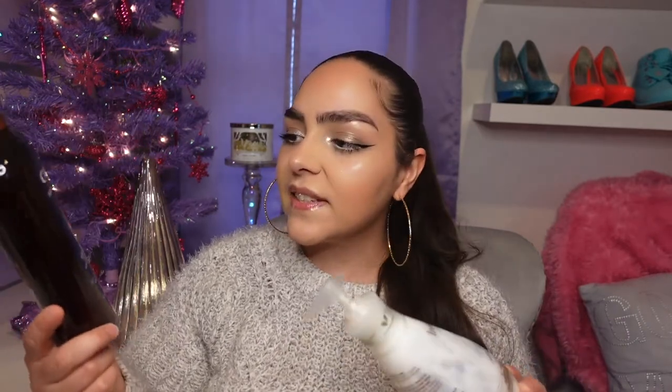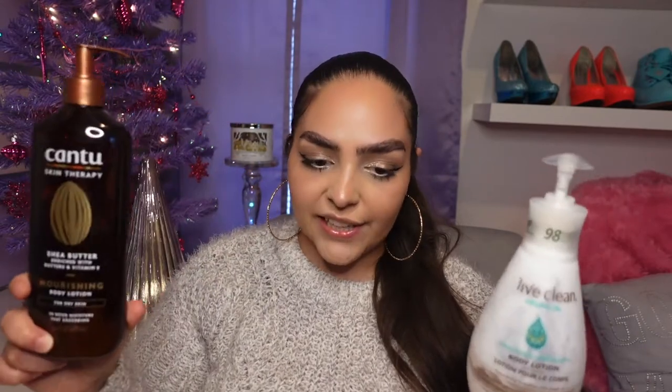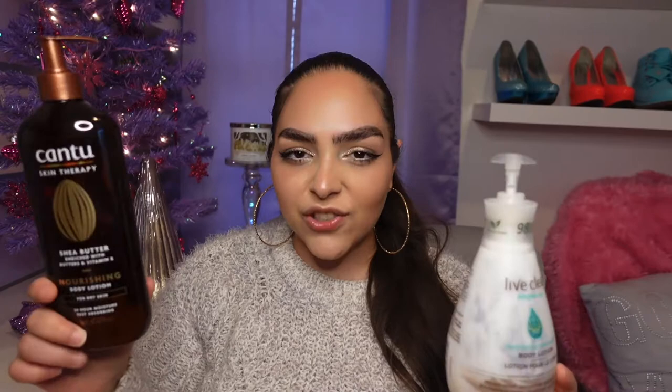So next up here, I do have 2 other moisturizers. I was trying to kind of look for an alternative to that one in the summertime because you're not fully covered when you're in bed at night and it's hot. I kind of wanted something that wouldn't get on my bed sheet, but I tried both of these. This is the Cantu Skin Therapy Shea Butter Enriched with Butters and Vitamin E. And this is the Live Clean Argan Oil Replenishing Body Lotion. It is very difficult to find a cruelty-free, more natural kind of moisturizer. My skincare, body care, makeup routine is not 100% cruelty-free, but I definitely do try to shop responsibly and always choose those options when they are available to me.